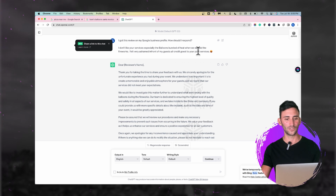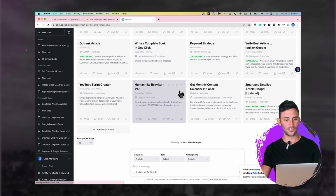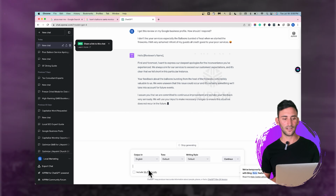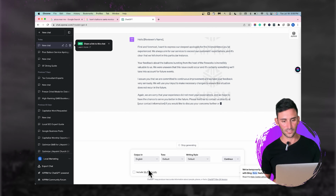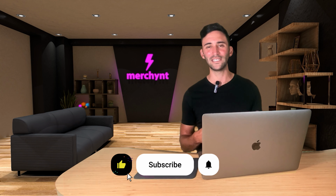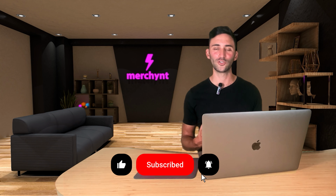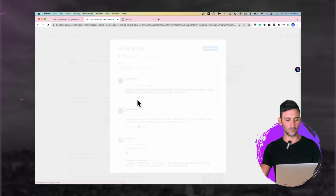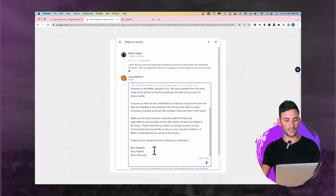So I'm going to copy this again and try to use GPT-4. Let's do it again. Okay, there's still a placeholder in there. "First and foremost, I want to express our deepest apologies for the inconvenience." Okay, this sounds a little bit better, but you can see it's still written more like an email than a response to a review. So you'd still have to take some time to copy this, click reply, paste it, and then do the editing.